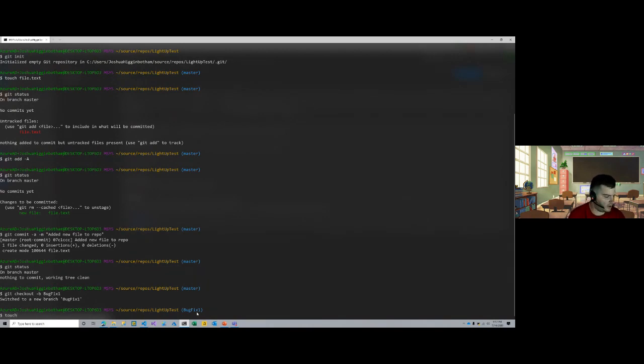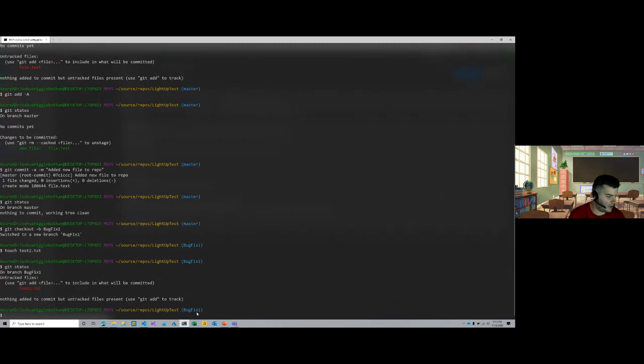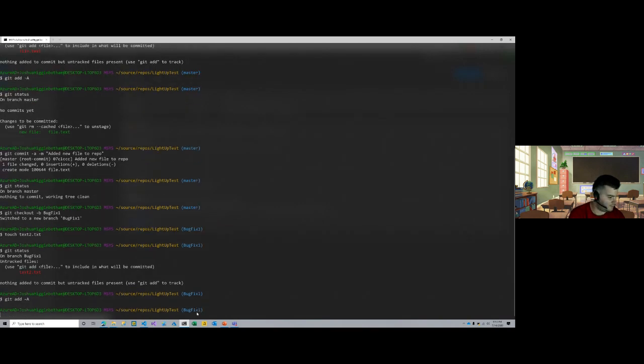So then we'll create a new file using the touch command. And take a look at that. So again, another file that has been tracked. So we can go through the same process. We'll add it. We'll commit it to our bug branch.